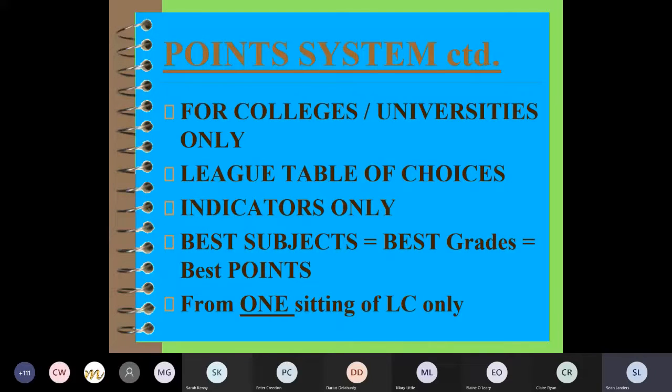Okay, so it's a league table of choices and indicators only, and sometimes it's actually fashionable. A number of years ago, the situation was that crime scene investigation was very popular on programs on television. And for a couple of years, things to do with forensic science were very high in terms of their points on the league tables of choices.